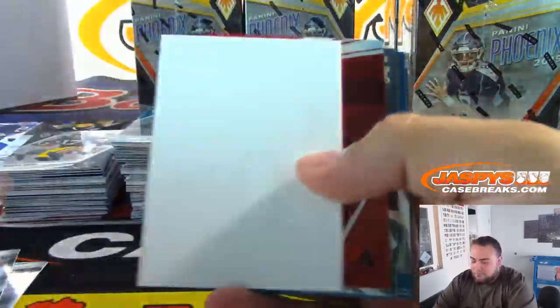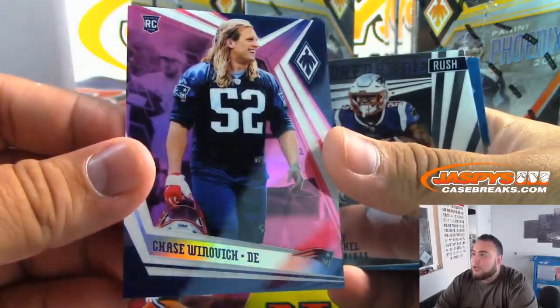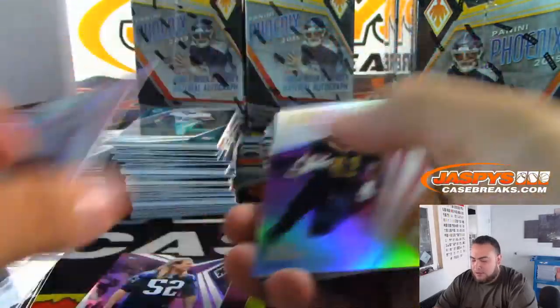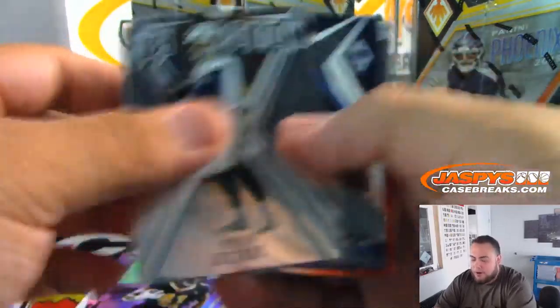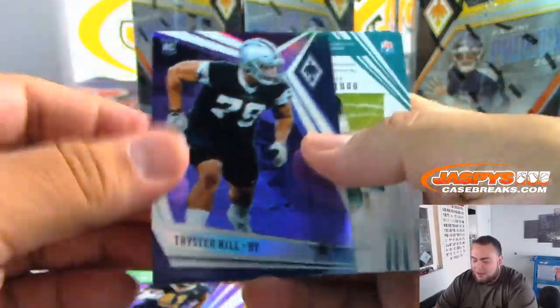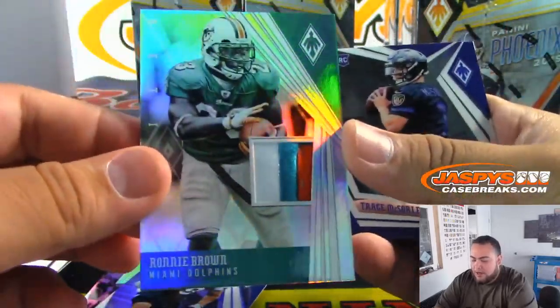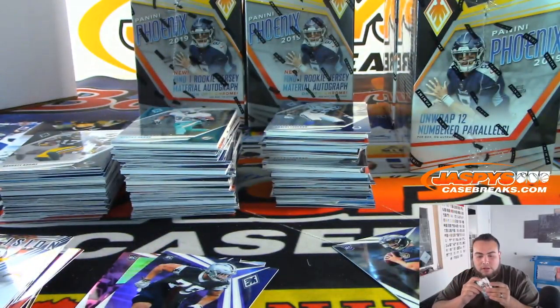Alright guys, next box. Odell Beckham /299. Chase Winovich /199 for the Patriots. Thompson. Adrenaline /199 for Kamara, Saints. Tristan Hill /149. And we got a Ronnie Brown 3-color patch. Nice. Dolphins. Mark.